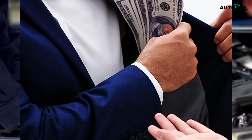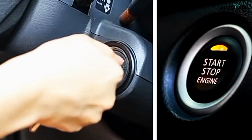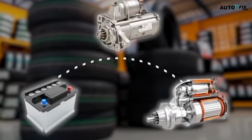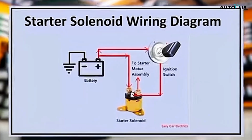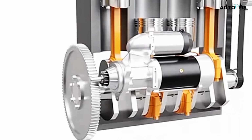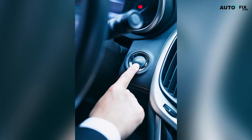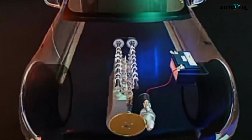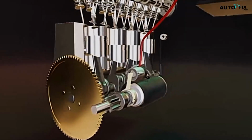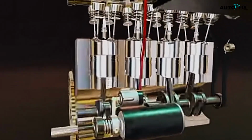So let's start with the big picture. Every time you start your car, there's a chain reaction that happens in just a second or two. The battery provides the power. The ignition switch sends the signal. The solenoid acts like a heavy-duty switch. And then the starter motor spins your engine until it runs on its own. When you turn the key, the solenoid clicks, the starter engages, the flywheel turns, and boom, the engine starts. But if any one of those links fails, the whole process stops.